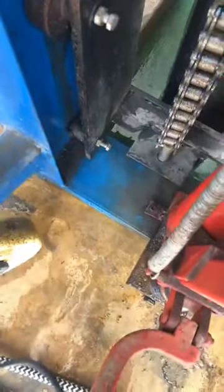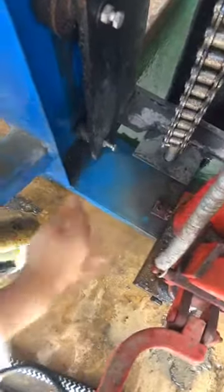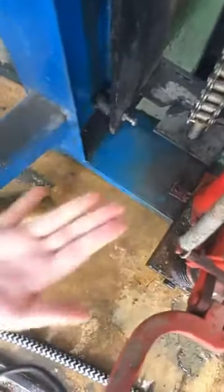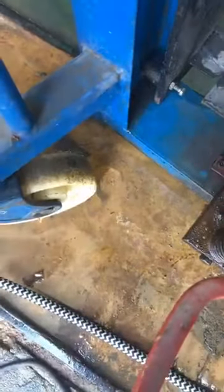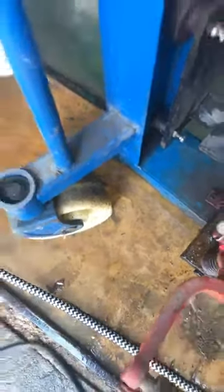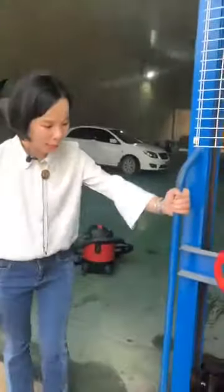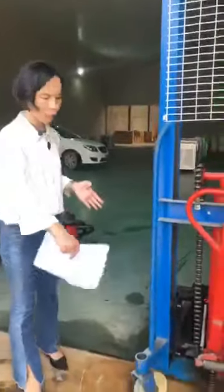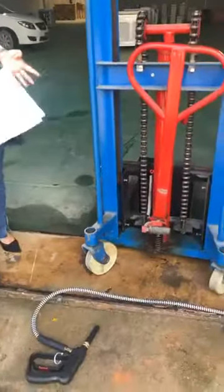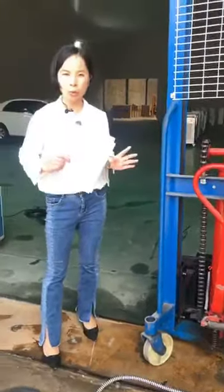So now we can see the cleaning performance is very clean and no heavy oil remains on it. So it's very good performance. And you know, using the GOCLEAN for equipment cleaning, at first, it uses less water. It's very easy to clean the floor and the ground after cleaning. So it's very good for factory equipment cleaning.